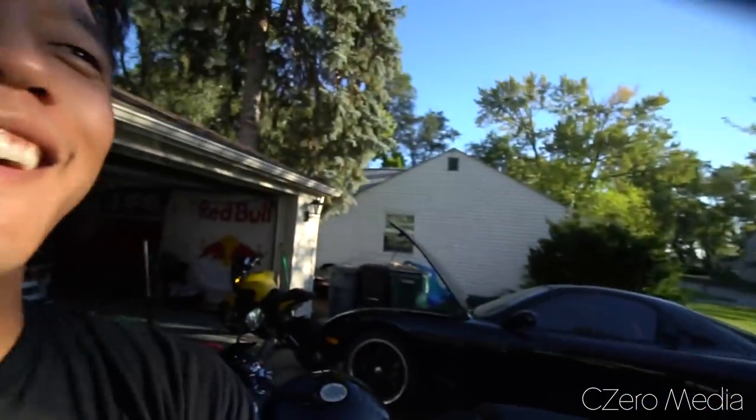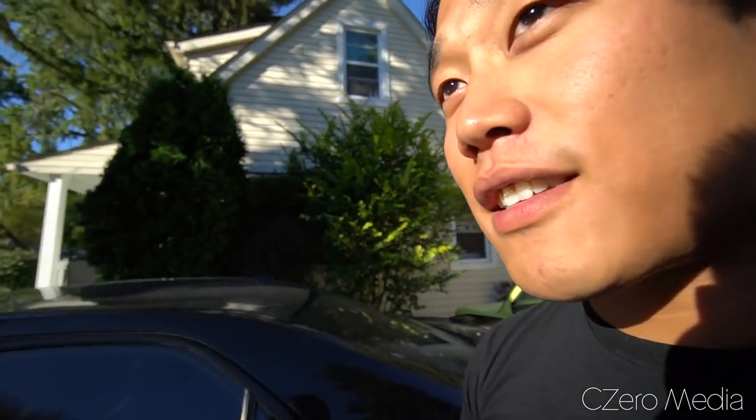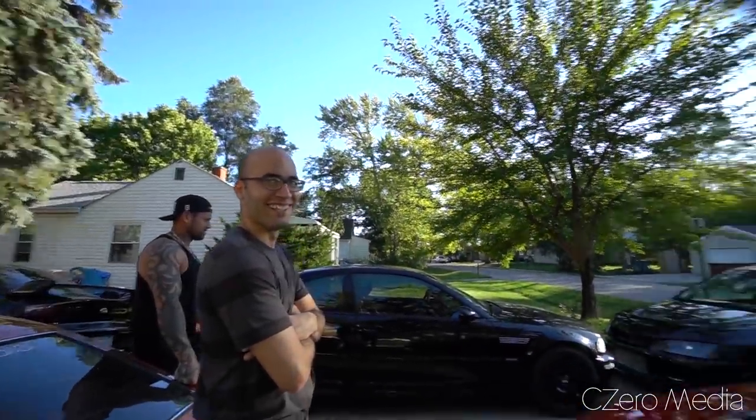So as you can imagine, my roommate's also a car guy. An idiot. I don't know about that, because he bought this 2004 CTS-V, which also has an LS6, that's in my FD, to swap into the E36 M3, which is sitting over there. So I don't know, that sounds like a smart decision to me.